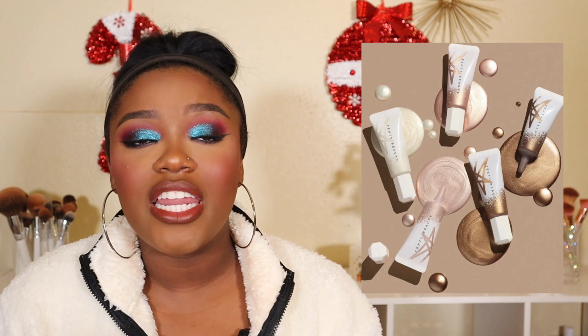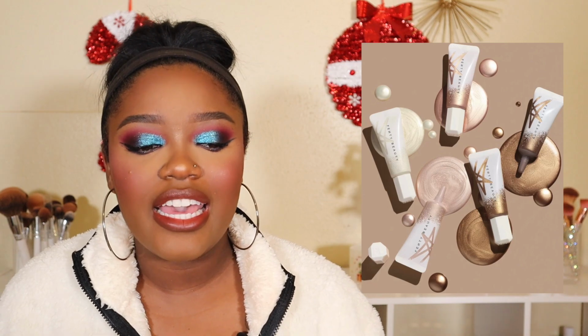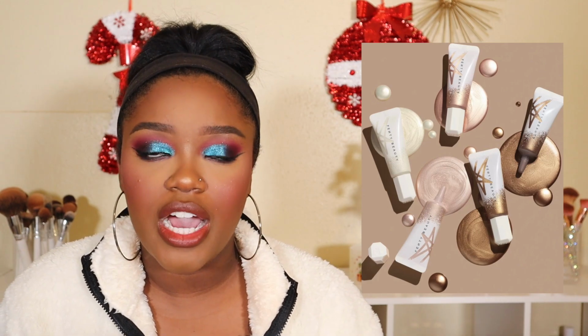Now, I did not know liquid highlighters were still a thing, but if Rihanna's trying to make a comeback, then okay, I guess I'm here for it. I do not own a single liquid highlighter. I decluttered literally all of my liquid highlighters.